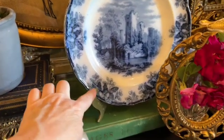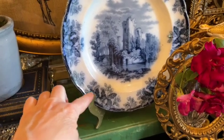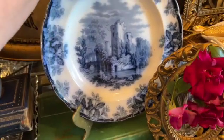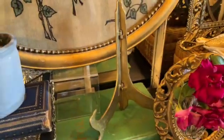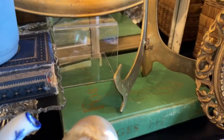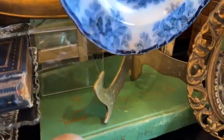I may have had this, although I have collected a few of these over the years that I have found at the Goodwill bins, a little brass plate. But so I put it there. And then right there you can see that plastic stand that I put that on. That is from the Goodwill bins.